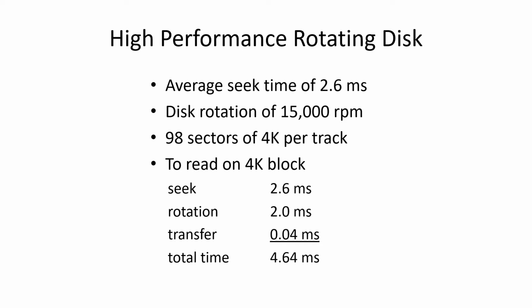Here are the specifications for a high-performance disk drive. You'll notice the seek time is short. Rotation is 15,000 RPM, which gives you a fast transfer time and a short rotational delay. In this particular disk, if you wanted to read a 4K block, it would take 4.64 milliseconds.